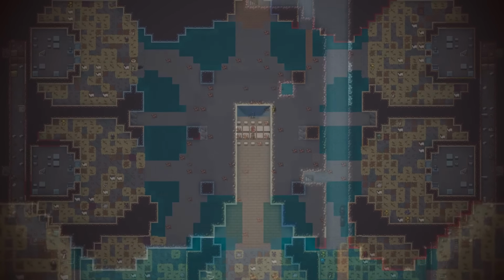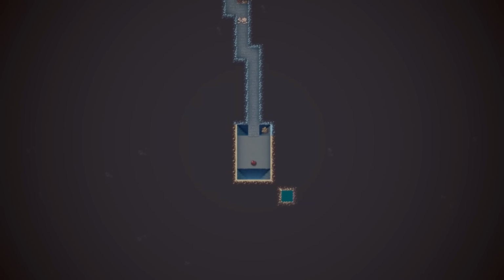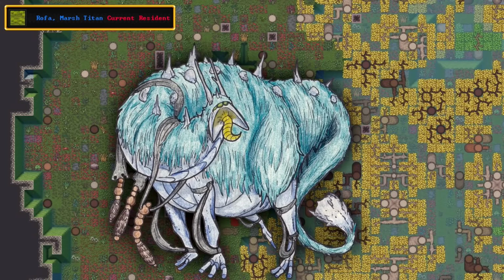Here, if we look up to the north, you can see that tunnel that leads upwards, up this ramp that goes up, up, up, and here we can see the beginning of that planned route that goes up through the aquifer and was originally going to wind around into the shrine right here. But we really don't have any interest in killing that creature anymore. We like Rofa now. It's our guardian beast, an icon of the fortress.